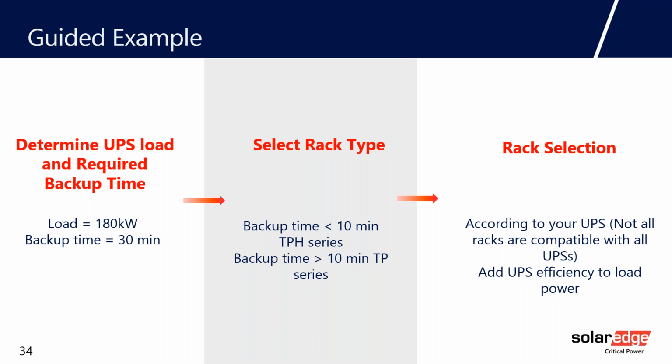Okay. Sorry to interrupt. Go ahead, please. Okay, so we'll start with the guided example. Let's start to determine UPS load and required backup time. Suppose we need to back up 180 kilowatts and a backup time of about 30 minutes.